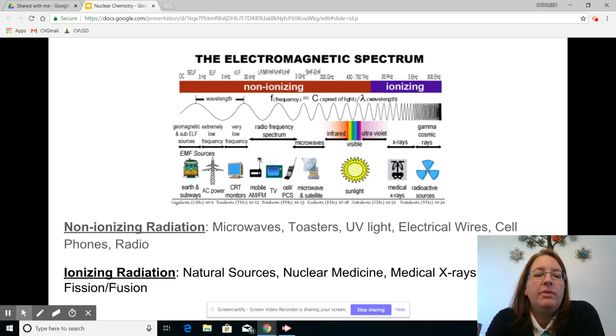All right, so we keep talking about radiation. I told you radiation gets a bad rap. So if we look at the electromagnetic spectrum, this is all of the radiation, or things we call radiation, in the world, kind of broken down based on how big of a wave they produce. So if you produce a large wave, like things like the earth, the subways, radios, TVs, cell phones, it doesn't have a lot of energy.